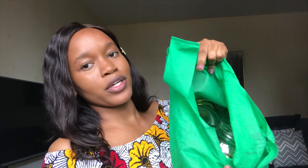Okay, so I got quite a few from town. I'm gonna show you one by one. So this is a 1.4 liter glass jar. It was going for 185 shillings. Looks so good. I feel like putting orange juice here because I'm always drinking orange juice. Yeah, so I got two of these. They were going for 185 shillings. This is how they look, 1.4 liters.